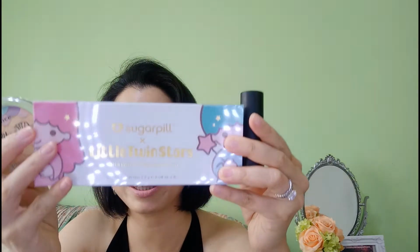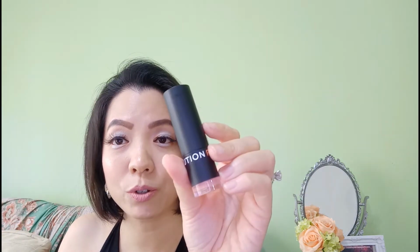Okay, so conclusion. I think you can skip away these 3 items, which is this. This is the Revolution Pro Supreme Lipstick. Skip it away if you have skin tone like mine. Color is like this, so nude. Unless you really like the nude color, otherwise skip this away. Formula is great though, just skip away the color.